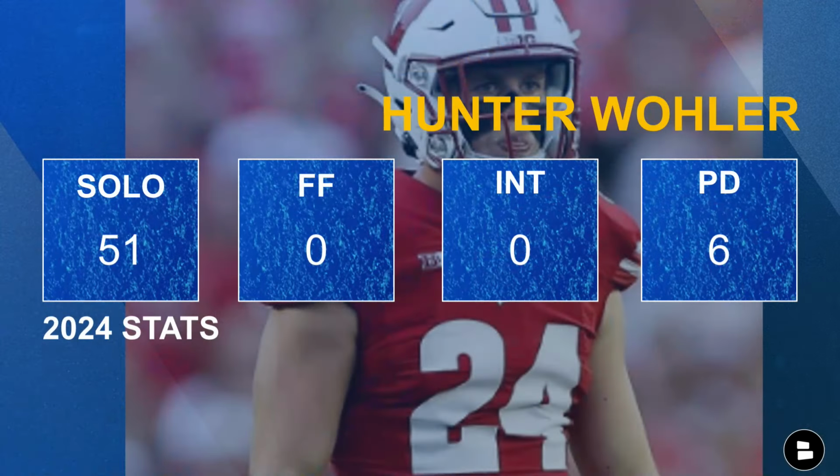Now, this is a player you're definitely going to develop in the later rounds here, the 6th. He has 51 solo, 0 forced fumbles, 0 receptions, and 6 pass defense. This is a developmental player for the secondary. That's what it is. Developmental player. We don't need a starter at this point. Kerby Joseph, Brian Branch. We just need to get a guy that could develop. That's really it.